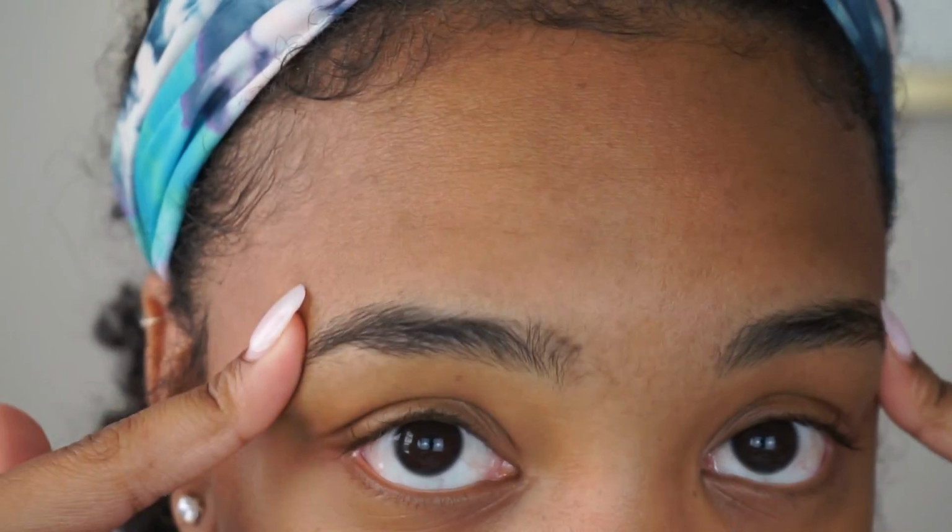Now they're very faint. So while using Retin A, it is very important to only use it at night. It is also very important to use sunscreen in the morning. Wash your face in the morning and put on sunscreen. You should be using sunscreen anyway, but especially with Retin A, because it can actually make your marks worse. So we don't want that. We're trying to get rid of them. So make sure you use sunscreen. And drinking water has helped with my skin also.